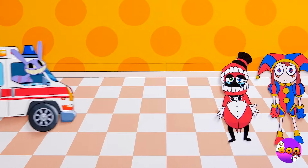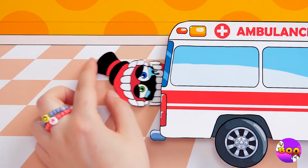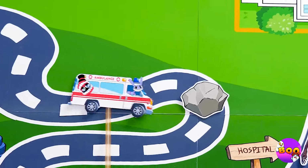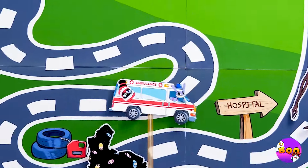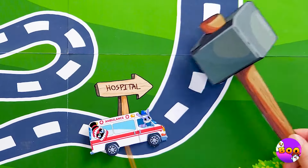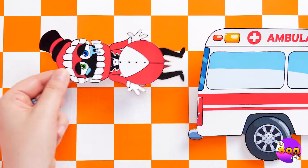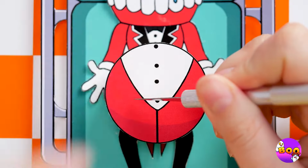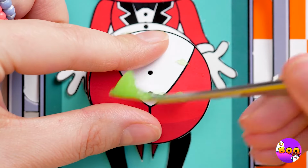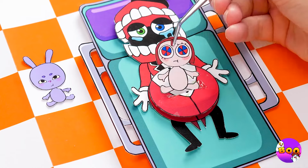Uh-oh, Kane needs to get to the hospital. Have no fear, Jax is here with an ambulance. Come on, Jax, blast those sirens. We'll take care of traffic jams. Yes, we made it in record time. Your bed's all ready for you, Kane. Now let's take a look inside that belly. Ah, so this is how digital circuses are made.